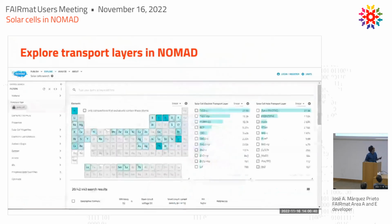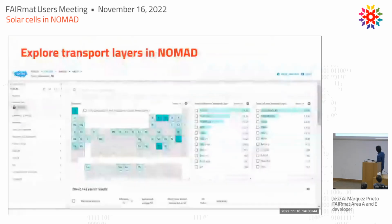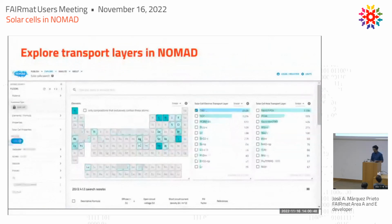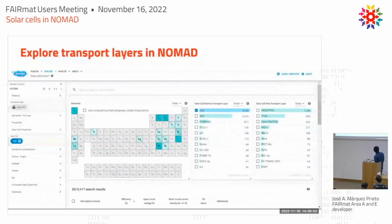So what you can do in NOMAD now is, if you go to the Explore section at least, you can select one of the layers that you have in there, and you get some statistics. Let's say that I want to look at solar cells that have used C60, and then it automatically gives you a search of which have been the most likely combinations for solar cell hole transport layers that have been used, and you can look at further statistics on performance of devices and so on.